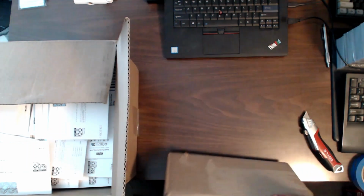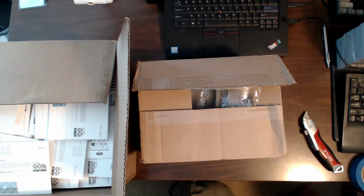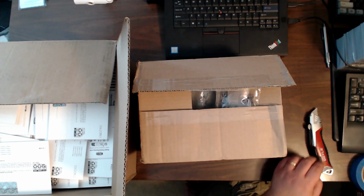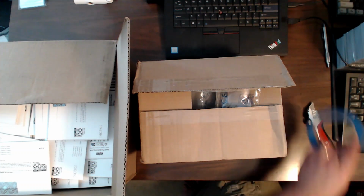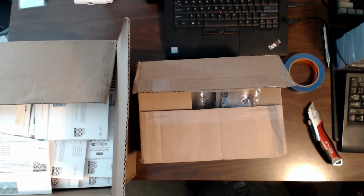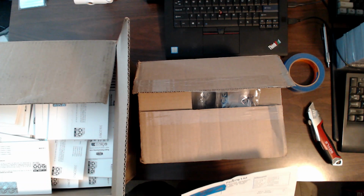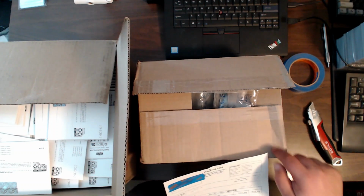So, okay, here is another packing list that also has my address on it. So we will be taking that and redacting that information. I need to get some India ink pens like I used to use for redactions. Yeah, that's good enough. If you can read through that, you deserve to figure out my address. Okay. Oh, okay. So the one that's short here is in this.